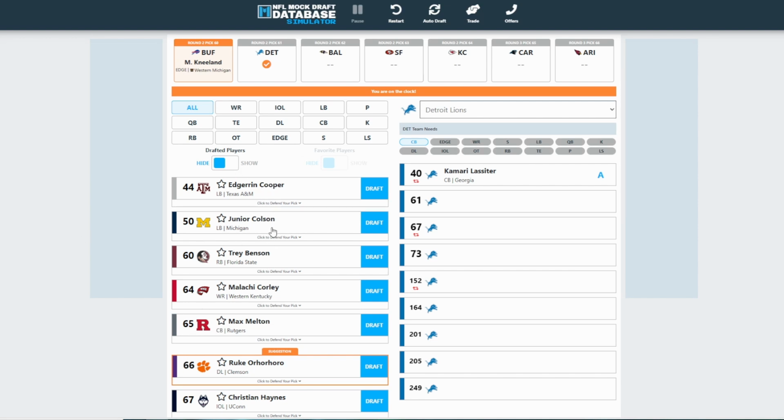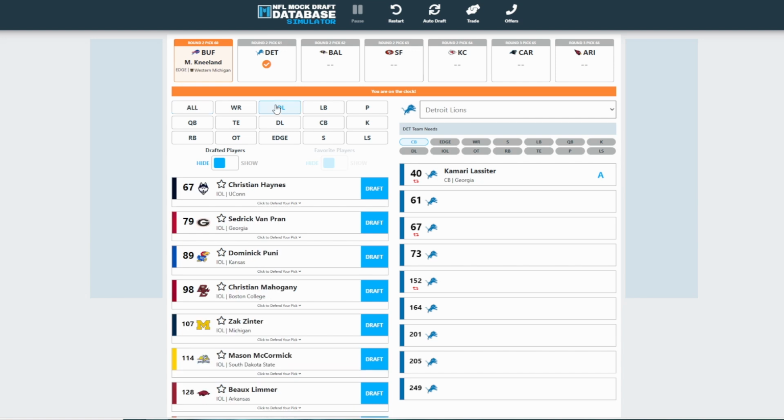Okay, here we are at pick 61, and the top of the board doesn't look too promising, honestly. Edgerrin Cooper and Junior Colson, 2 good players, 2 guys we don't really need. I think I'm going to look at guard prospects at this slot. It seems like a pretty nice time to get a guard. And yes, Christian Haynes is still on the board in this scenario. Realistically, he probably goes higher than this, but hey, it's a mock draft.